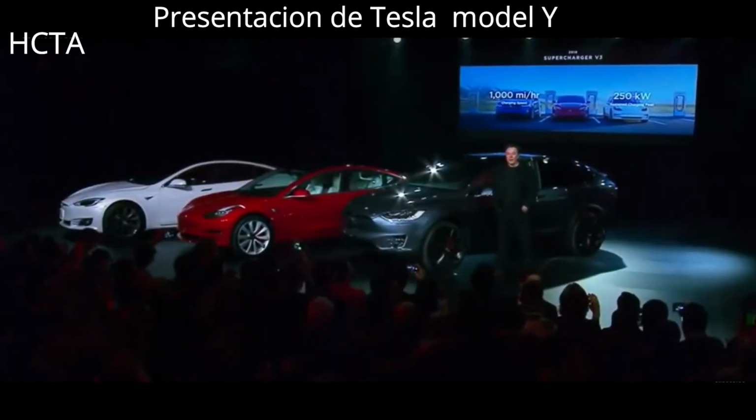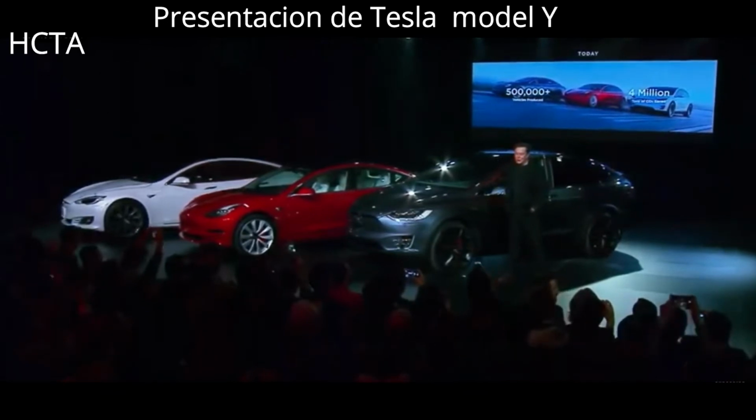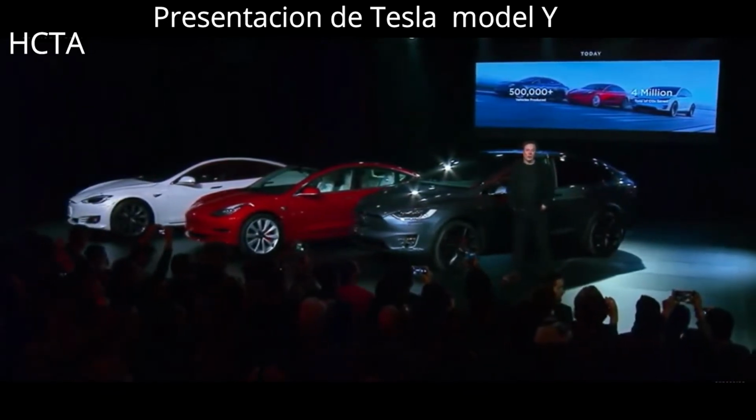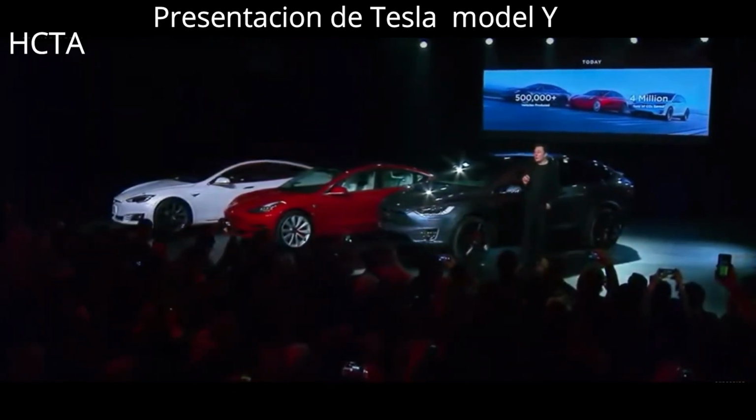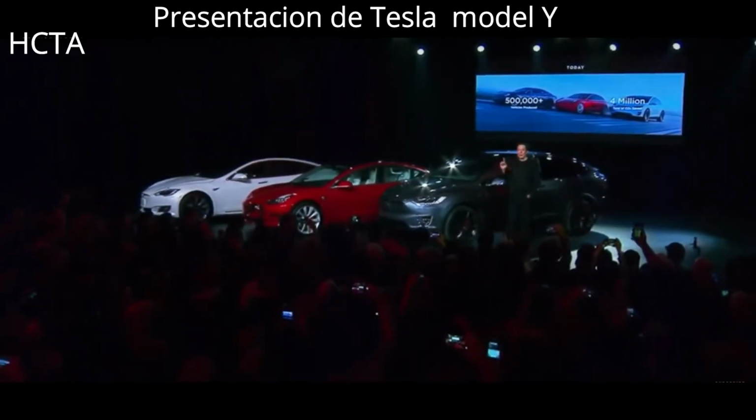So in terms of where we are today, we've got obviously the S3 and the X. We've made, I think, 550,000 vehicles. 12 months from now, we will have made about 1 million vehicles. It's pretty wild to think that 11 years ago today, we had made literally one car, and a year from now, we will have made 1 million.